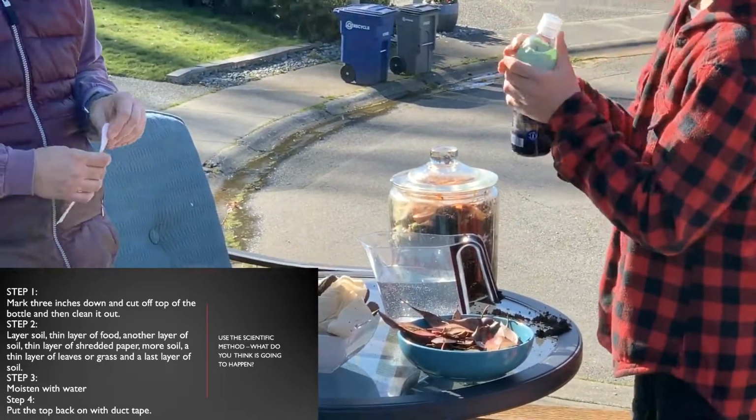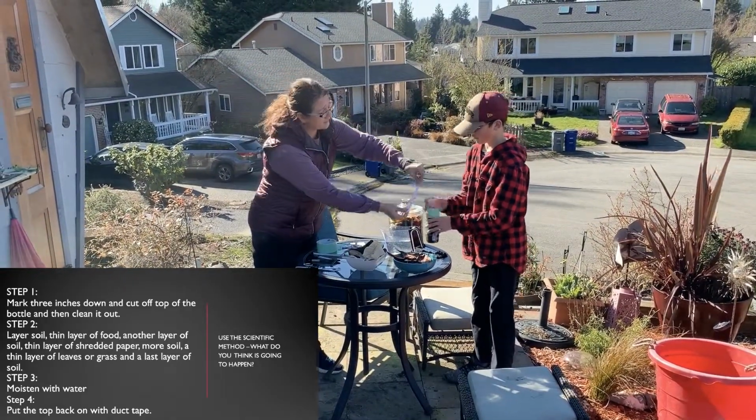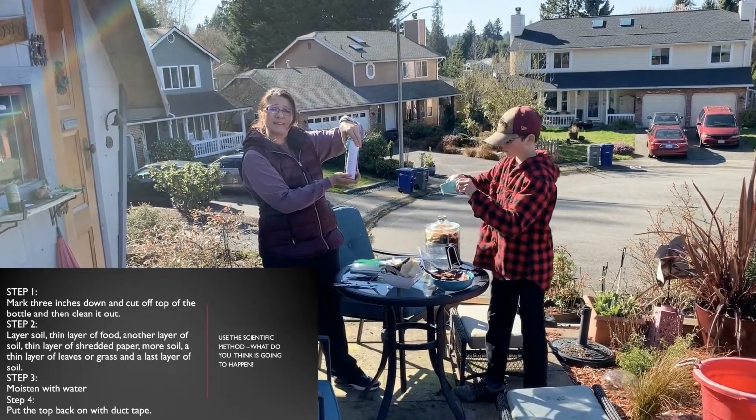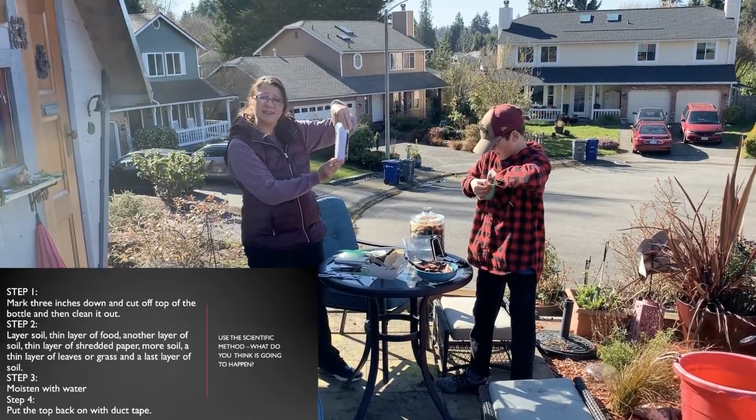Seal it as much as you can. Now what we've done here is we've gone ahead and marked all of our levels, and we're going to tape it on here because this is going to be an experiment. We're going to check it every week and see what's happening with our levels. We're going to come back and label it next week and see how it's changed.